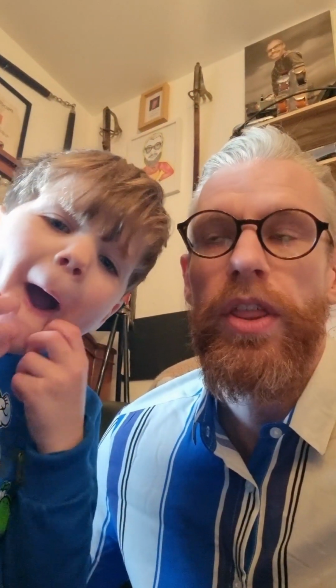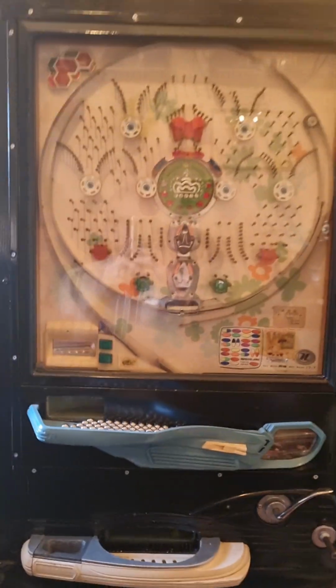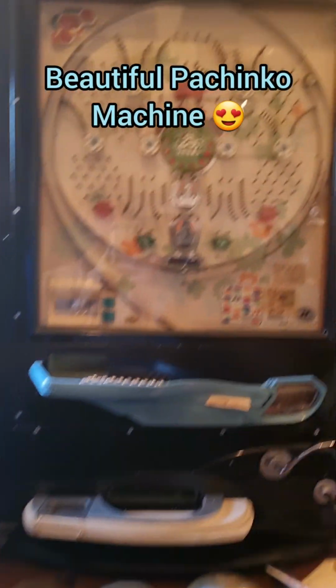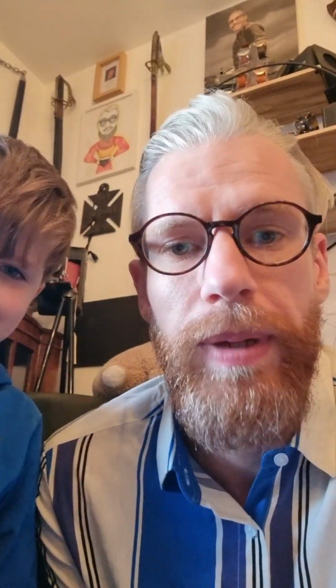One of the things I like to do is have a big item. This is the big item: a Nishijin Japanese pachinko machine. It's a bit like Bagatelle. The reasons I like to have big items are, one, hopefully it sells and I can make a bit of money on it, but two, it'll draw people to the table.